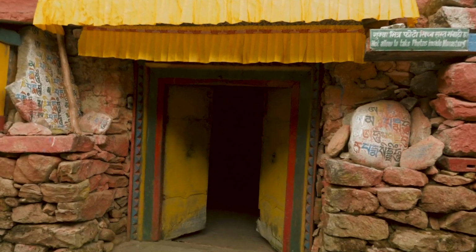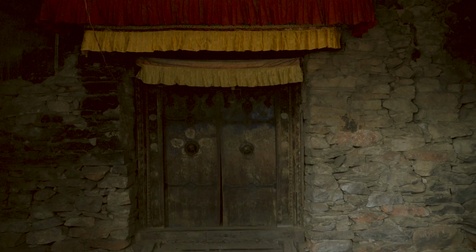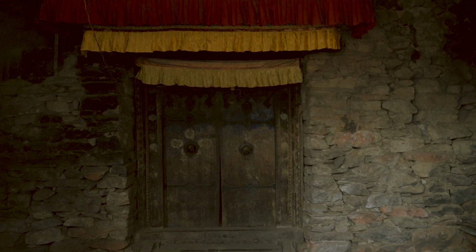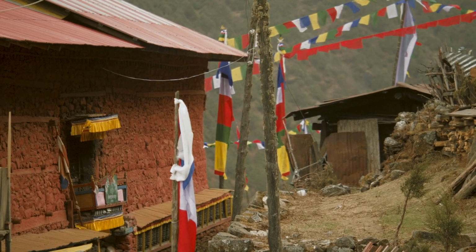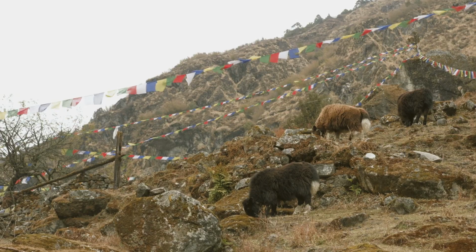So I'm just at the Gompa above the village of Ulangchangola. It's 465 years old, and the Lama showed us around. We saw some nice old manuscripts and statues, and it's very old and dusky and interesting in there. You can't take photos, so I can't show you what it looks like, but it was an interesting exploration.